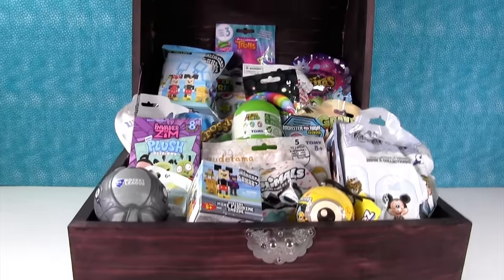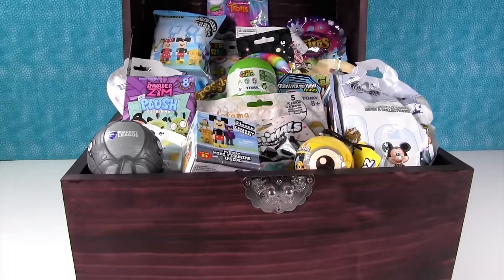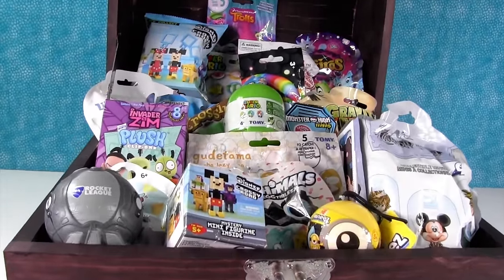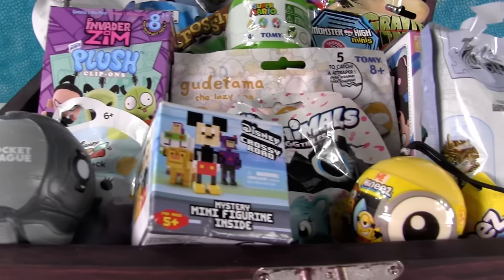And today we have our treasure chest, and it is so stuffed full we couldn't even shut it. That's right, it's a Toy Fair treasure chest. So Simon was not at Toy Fair, but he still has goodies in his treasure chest. He does. Check out all these goodies we're going to be opening today.